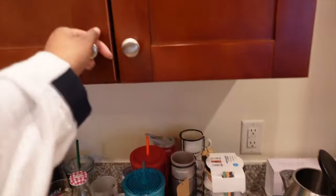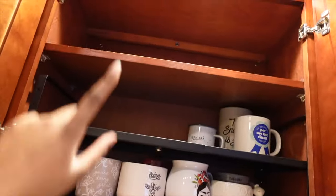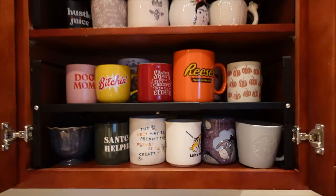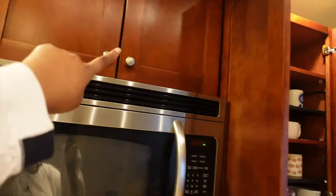Probably this weekend, but I ended up purchasing these shelves. There's three of them. I just don't have the third one up there. I got these shelves to basically maximize my mug storage because I know myself and I know that I'm gonna buy more. Cleaned some of these dishes and started organizing them as well. There's nothing up there still. I'm gonna put these cups up there once I wash them all.